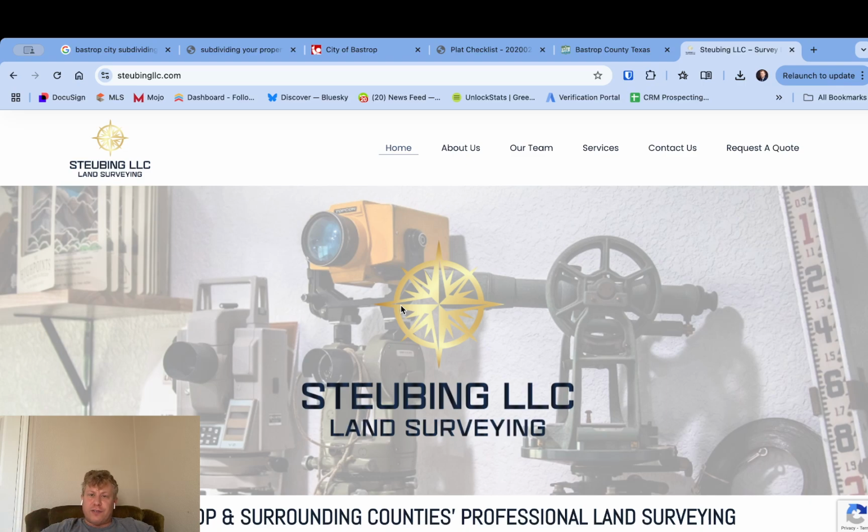Subdividing is if you're just splitting property in two. Platting is if you're splitting it into more than two. So if you're in the city or the city's ETJ, you're going to have to get approval through the city, planning and zoning department, planning and zoning board. If you are in the county, which is still going to be most of the area, you have to go through the county. And in the county, you have large tracts of land. This is usually where these types of questions and issues are going to come into play.